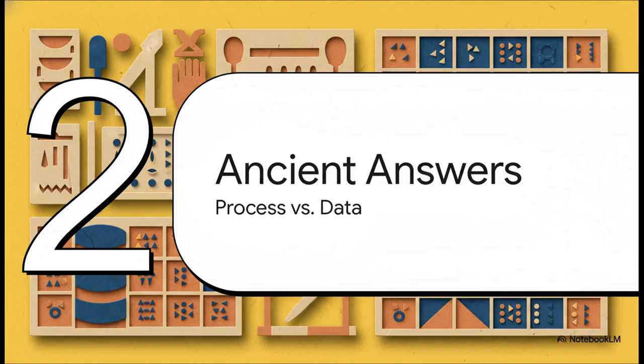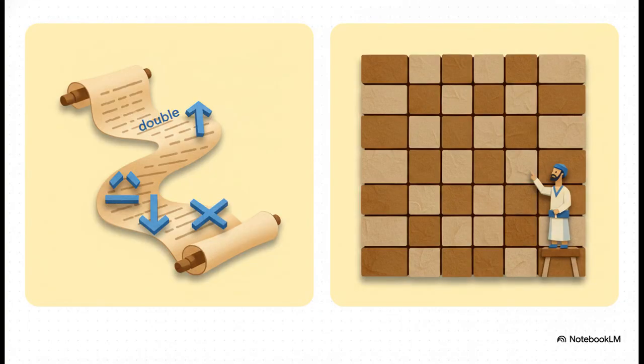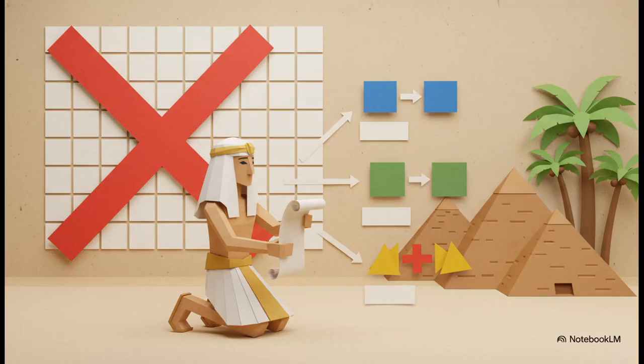Our story really kicks off in the ancient world, with two totally different philosophies for solving the exact same problem. On one side, you've got the Egyptian scribe, and on the other, the Babylonian mathematician. And this line really lays out the core conflict, the big debate. The Egyptians came up with a clever process, a kind of algorithm that could solve any multiplication problem from scratch, right on the spot. But the Babylonians went the other way. They built a database. They just pre-calculated a ton of answers and turned multiplication into an exercise in looking up the right information.